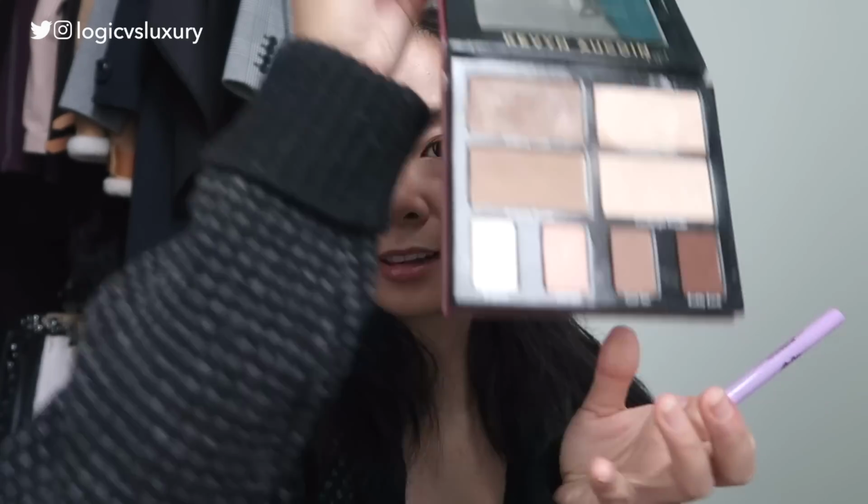Okay, so basically what I've done is just a little bit of foundation, a little bit of powder, that cream blush, some contour. I used, again, the same Kevyn Aucoin palette, which has everything great for travel, to do a little bit of eyeshadow as my eyeline. And now I am going to use this awesome product.